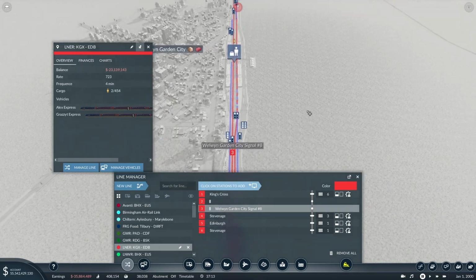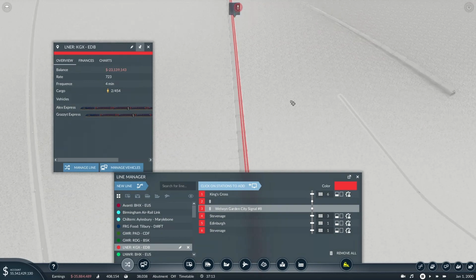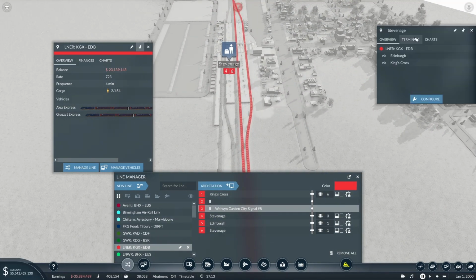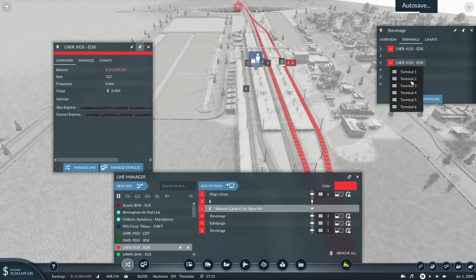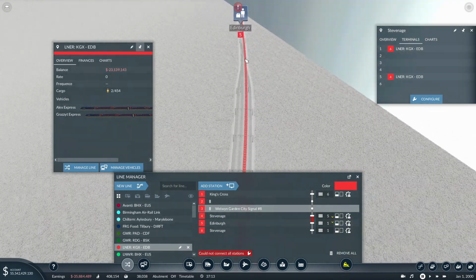Once you've traced all your signals out, you can just delete all of these. Once the game's got an idea of where it's supposed to be going, you can delete those. So probably the platform allocation's not helping, is it? So terminals, you should be on platform 5. Yeah, platform 5 should all be fine.